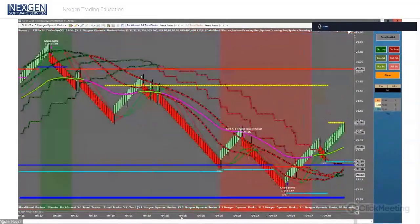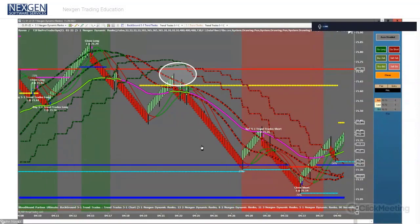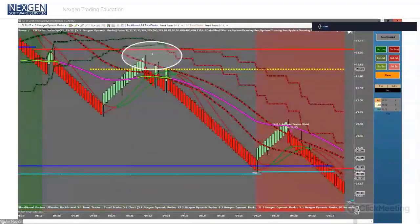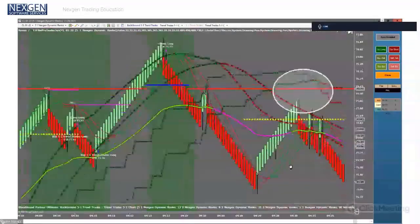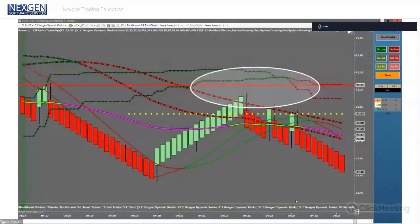Here's the hard part for new traders. Why did we not go short right here? And I think this is the part that gets the new traders. Was every trigger line crossed down here? And the answer is no, it wasn't. Now, could you have gone short? Sure. Could you have traded a high volume line short here? Sure.